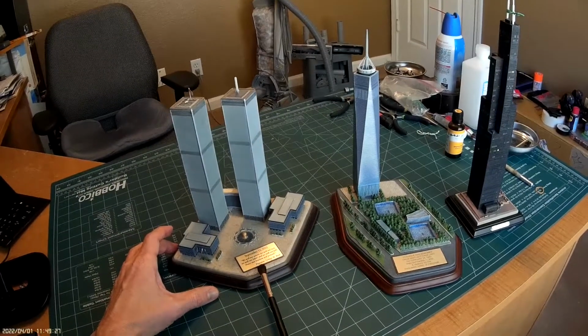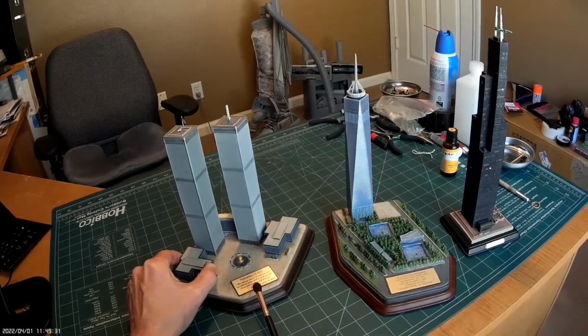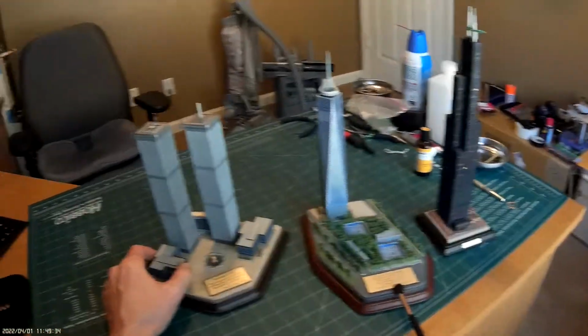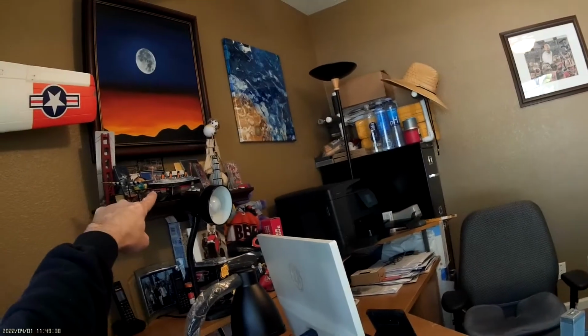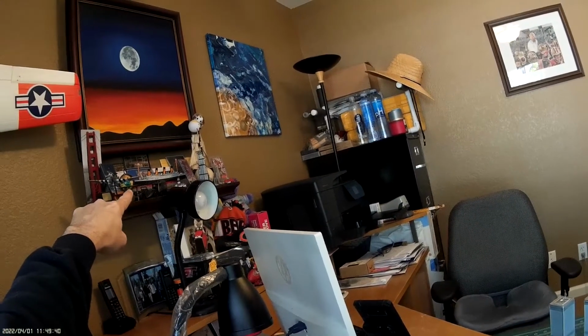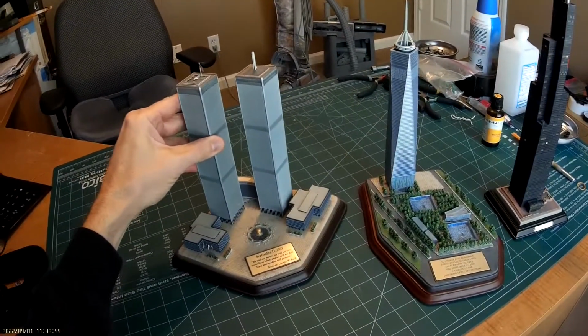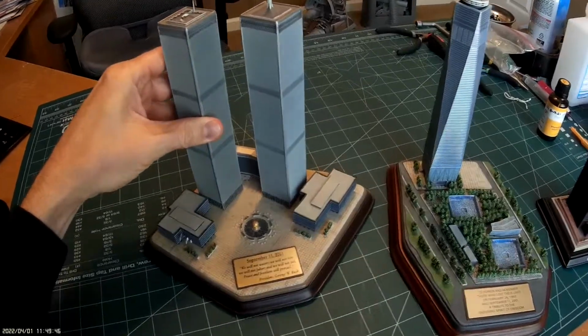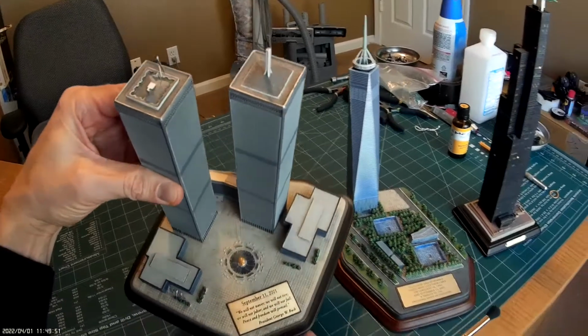I bought this one from Danbury Mint, so I've got the certificate in the box. I bought this one from Danbury Mint, got the cert. This one used on eBay. The Titanic was brand new from Danbury Mint, and I got the certificate in the box for that one too. So I just wanted to get a closer look here of the other buildings now that I got them cleaned off.